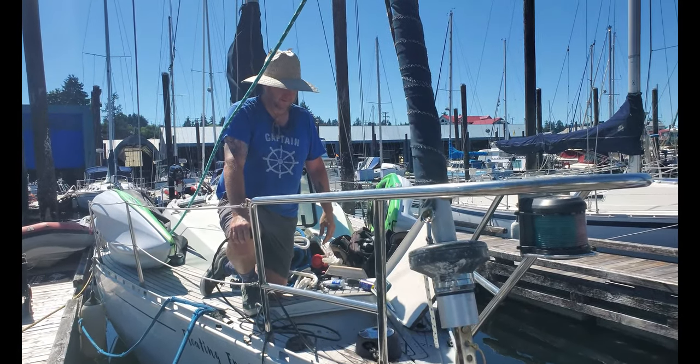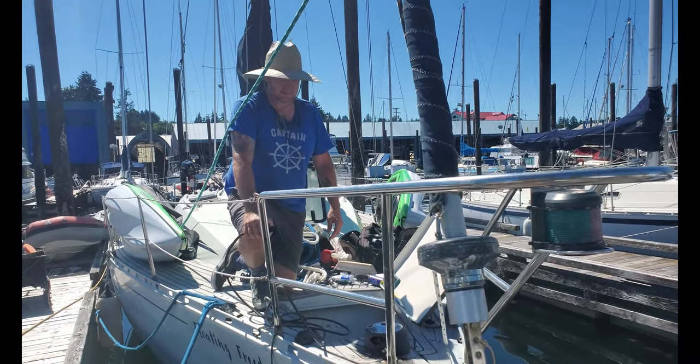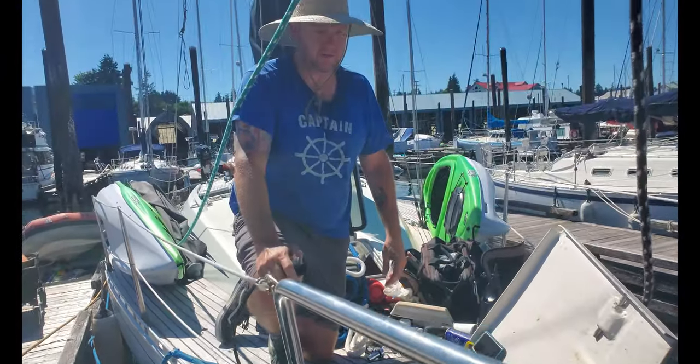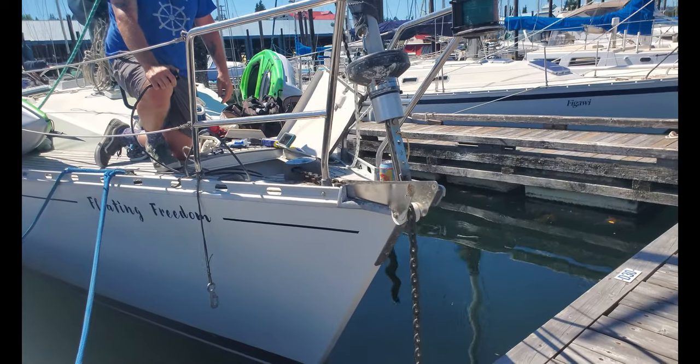Came out fast. And I've been upside down and backwards in this chain locker for the last 4 hours, troubleshooting the windlass, but I got her beat. Woo. Nice job. All right, yeah.